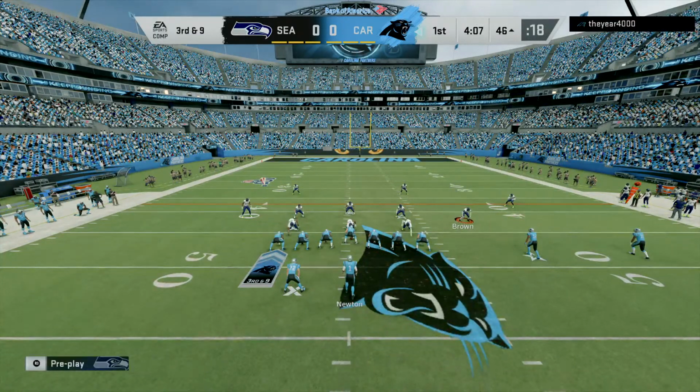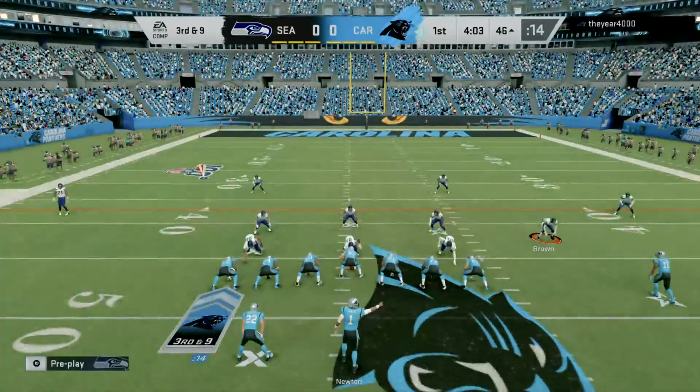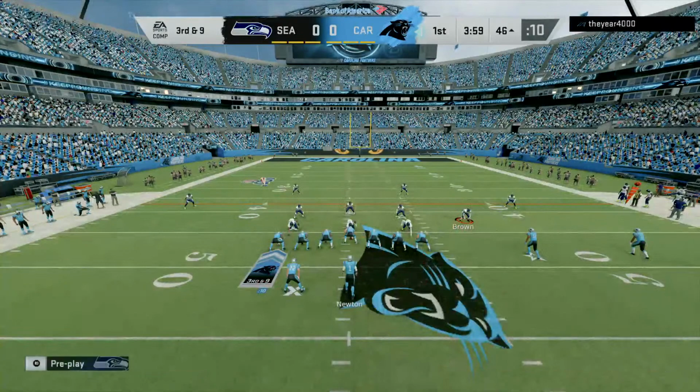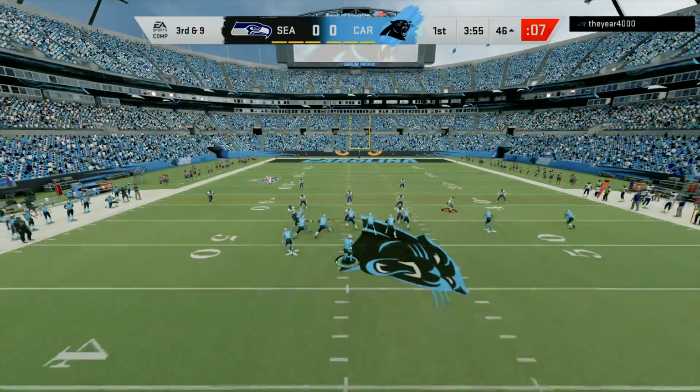56. Mike, 56. Right there. 56. Hey, tight. 8. 56 is Mike. 56 is the Mike. Hey, let's get that ball, D. Let's get that ball. Hey, watch hands.